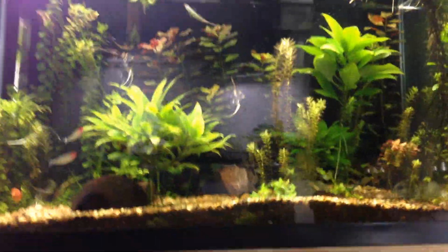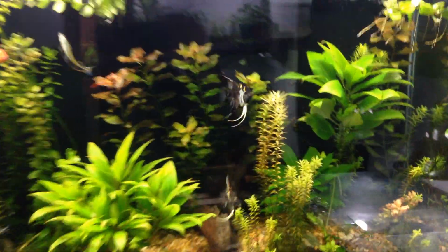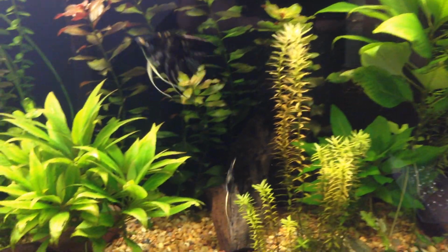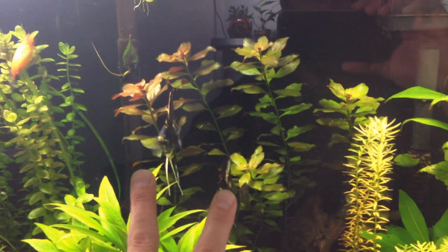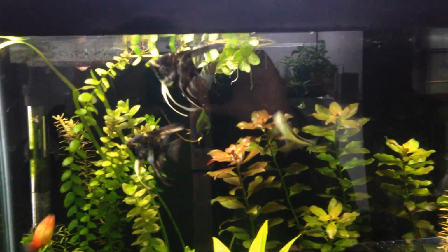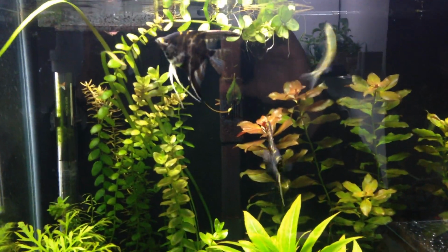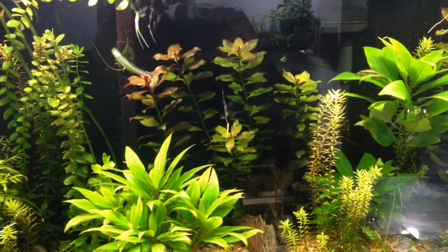This has really turned out to be a very beautiful tank here, the 29. Got a pair of angels in here, and I've never kept such an enthusiastic pair of angels before. They're just always right up at you, like they just want to hug you. Crazy indeed, and they eat like there's no tomorrow. I don't know what the deal is with these guys, but they're super healthy and super spry.